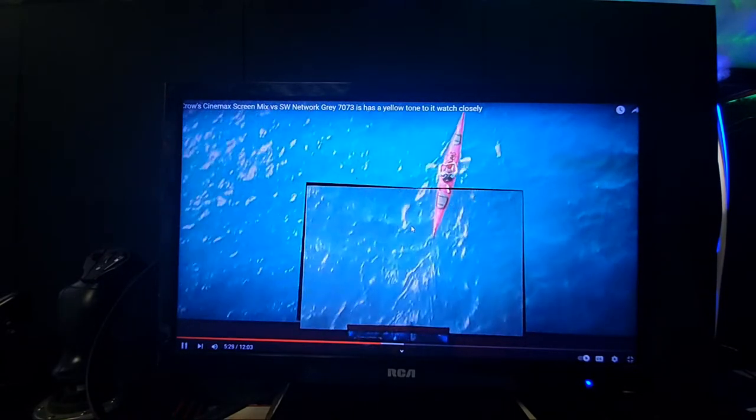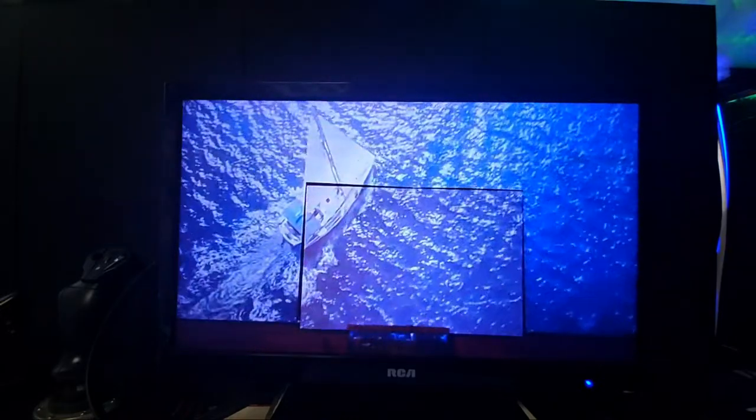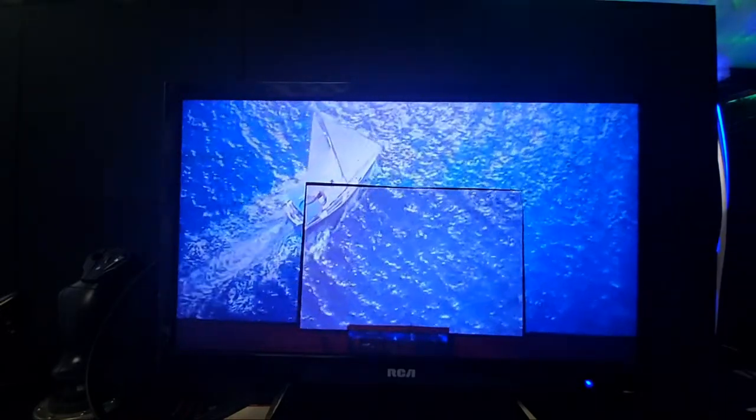Sorry about that. Not there from my projector. So would I use it with my P2 projector, even though it's 2 million to 1 contrast and all that stuff? No, I would not use it.